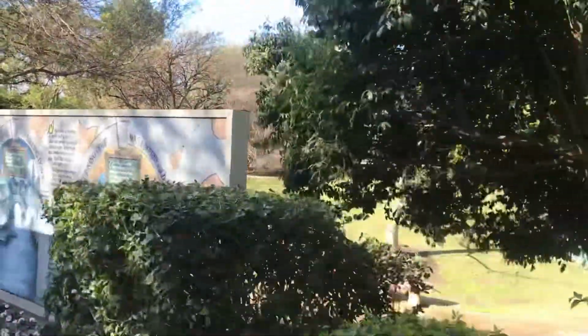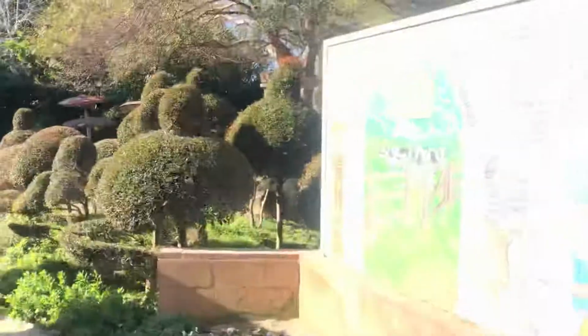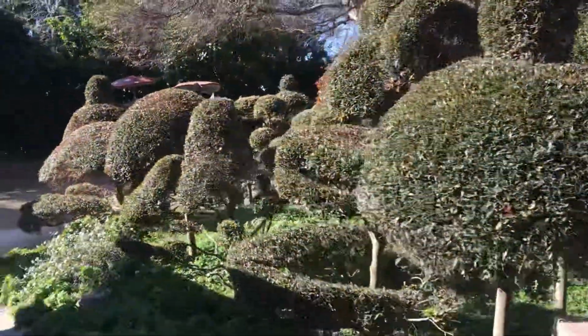Very peaceful little trip through our storybook garden this afternoon. Looking through the trees off to the left, you see our big red chair, which you are very welcome to sit upon. Grab a photo with your camera.